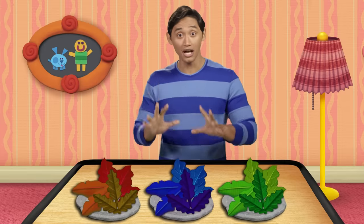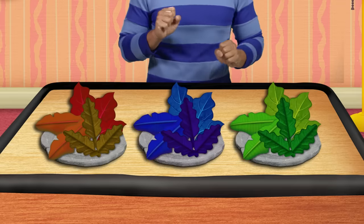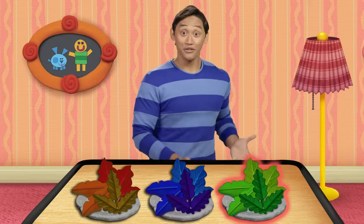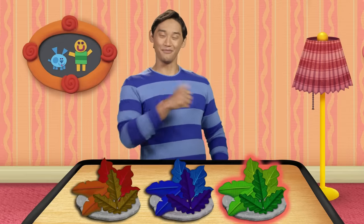I'm looking for the color green. Which of these is the color green? That's the one! Nice job.